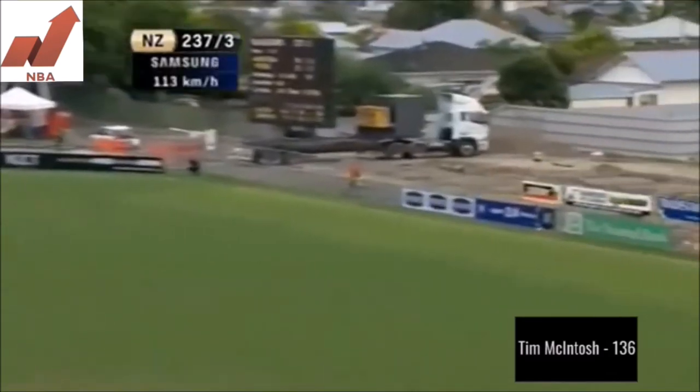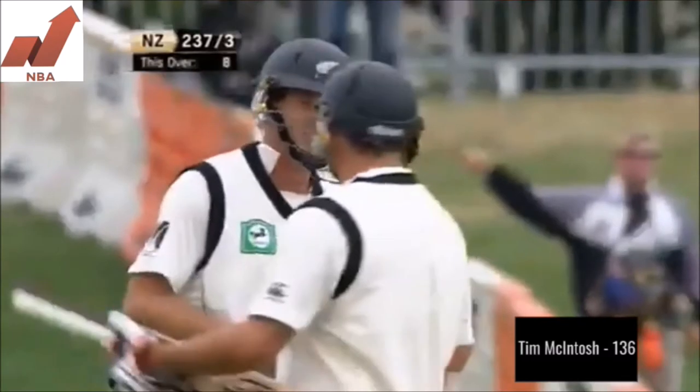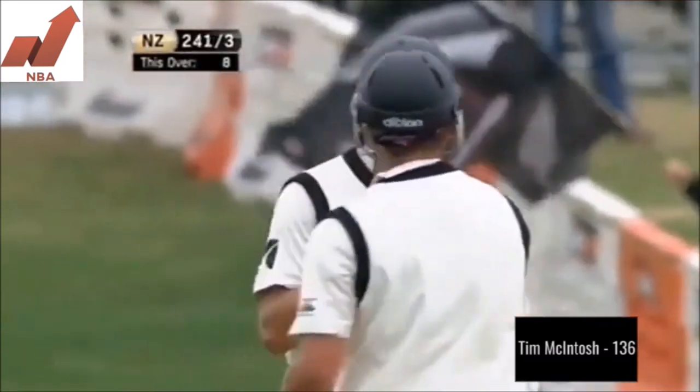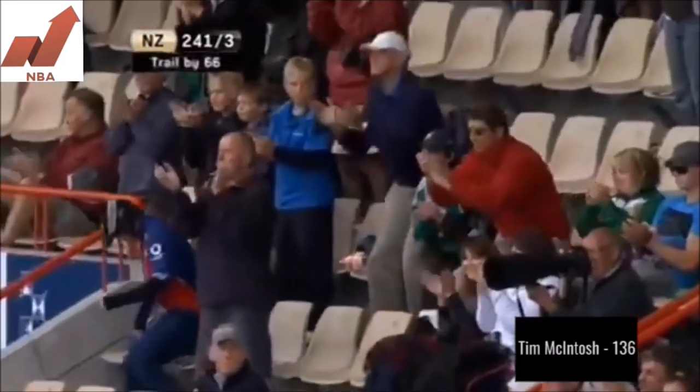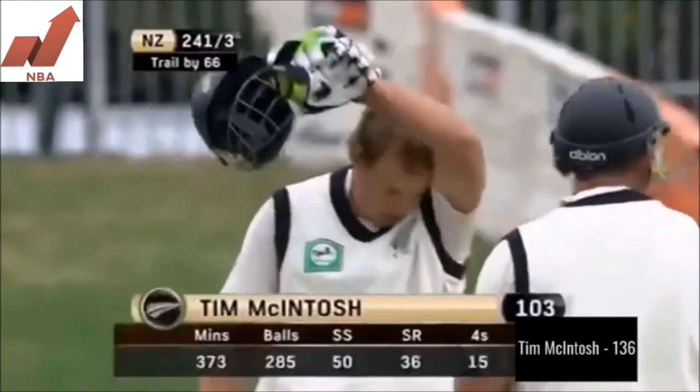In just his third test innings, Tim McIntosh from Auckland raises the bat for his first test 100. And the crowd rise here at McLean Park. Outstanding.